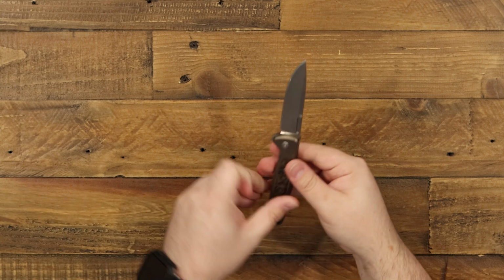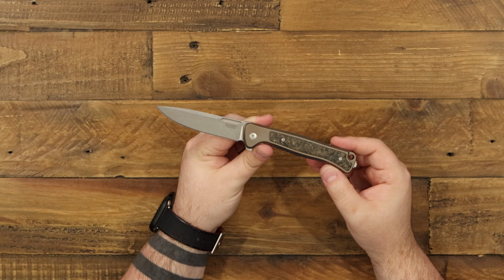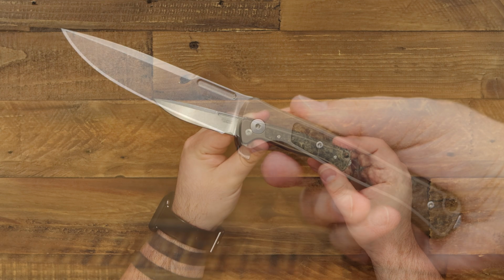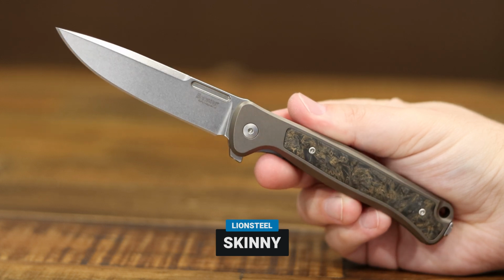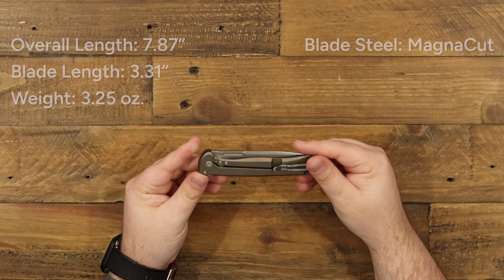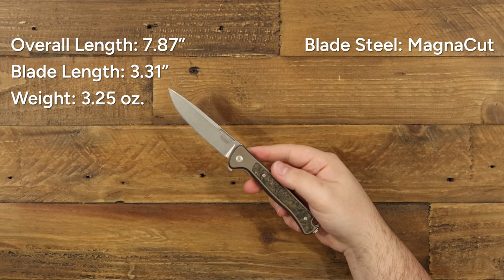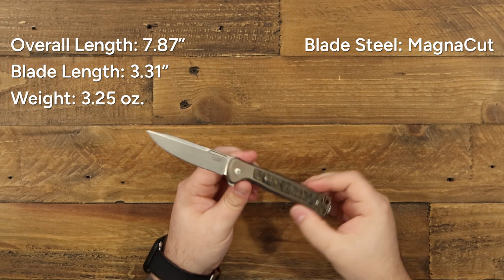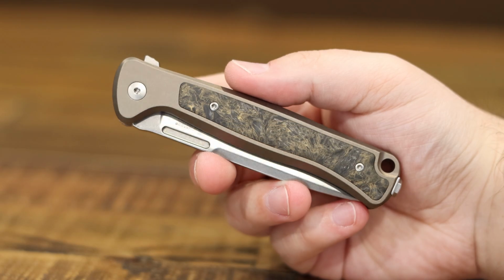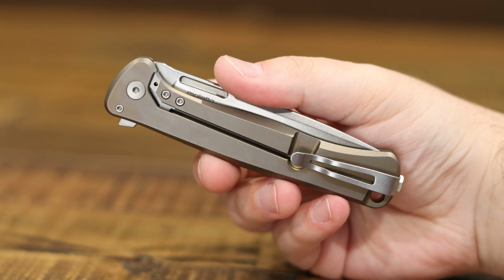Next up, we're going to be taking a look at the LionSteel Skinny, and you can see it is very deserving of that name. It is a very nice, long, slender knife, available in both titanium and aluminum variants with different inlays. This one has been an incredible seller. People have been eating up all the different versions. It's an incredible flipper, frame lock. There is nothing that I do not like about this knife. So if you're looking for something a little bit more classy, either as a gift for yourself or a loved one, highly recommend taking a look at this one.